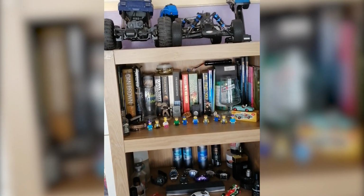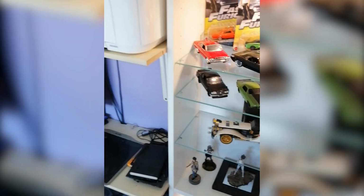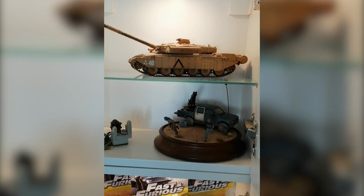What else have we got? Oh, a couple more radio control cars up there. That's actually my son's one. A few odds and ends. No major collections, but let's just open this cabinet up. A couple more models I built.